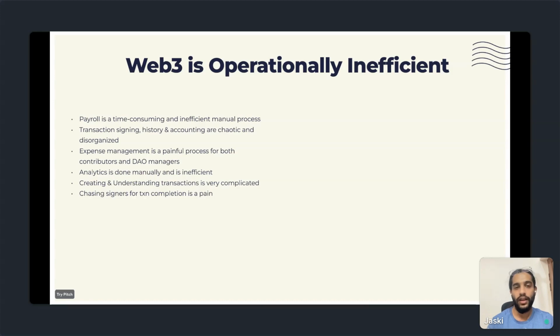But the idea is that any organization usually does not run operations on a mobile wallet. They would either use a desktop app or a website or a dashboard, right, to manage payrolls. And especially when it comes to multisig transaction signing, history, accounting, all of this is a huge problem. And we know Polkadot.js. I mean, to even sign a transaction, it's chaos, and forget about accounting. Even today, most teams maintain Excel sheets and Notion docs to coordinate signatures.